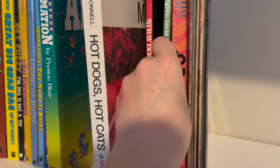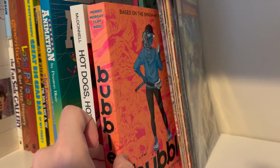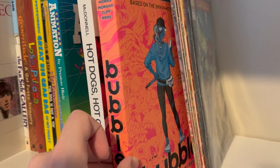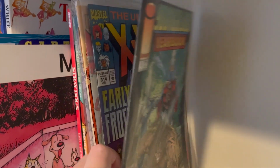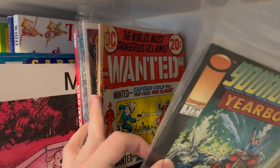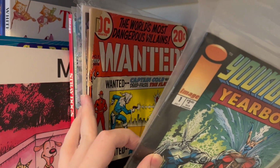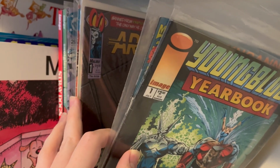It's pretty cool stuff. And then there's Bubble, which Sony Animation said that they would turn into a movie. Apparently it was a podcast first, and they turned it into a comic. And then these are some sealed, like Image, Marvel, and DC. This DC comic actually belonged to my dad back in the 70s, and he found it and he gave it to me, which I thought was pretty cool.